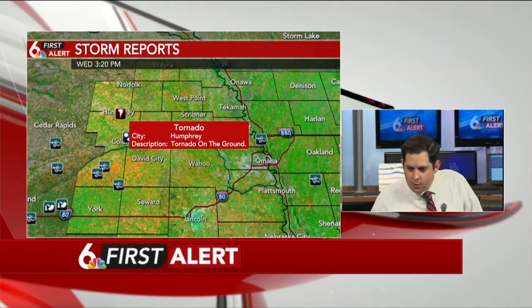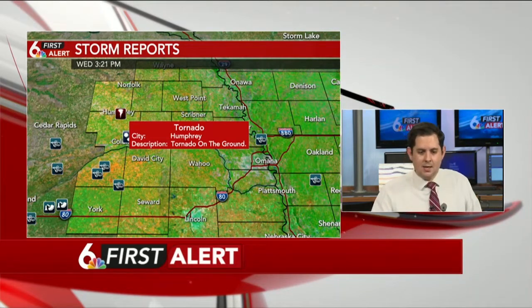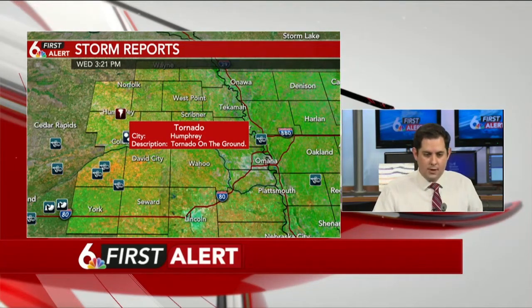And the time of that report came into the 911 call center, and that was at 21:13. So that was around 3:13, just roughly 10 minutes ago when that report came in. So again, guys, right around the Humphrey area, that report is something that we'll need to keep a close watch on. We're seeing some hail reports as well, which is a little bit surprising. But again, right up there around half-dollar size hail reports coming in around the Columbus area here at this point.